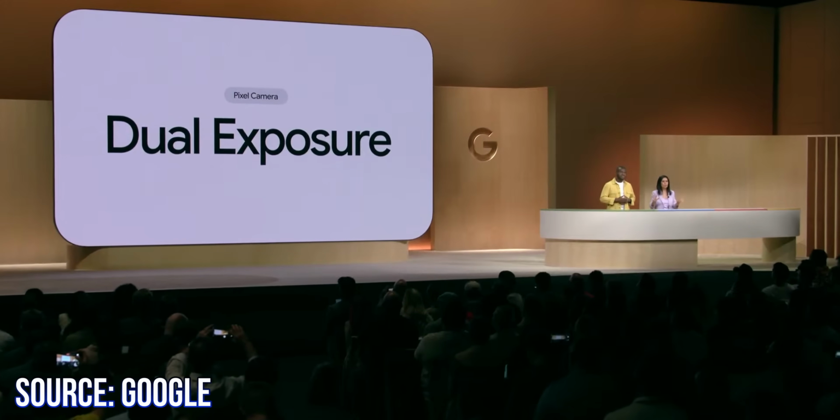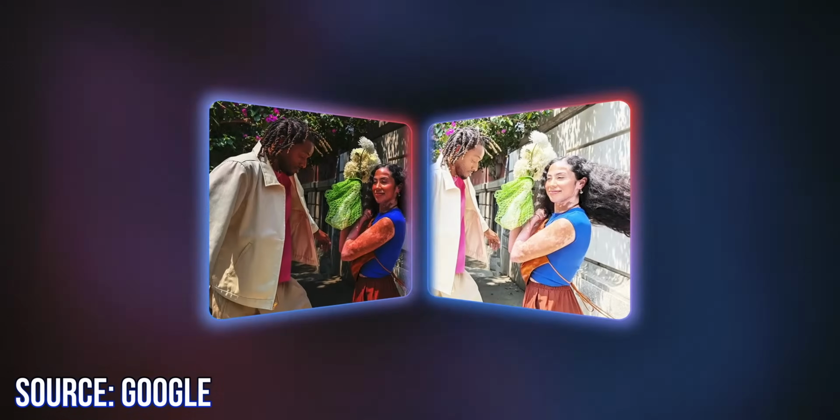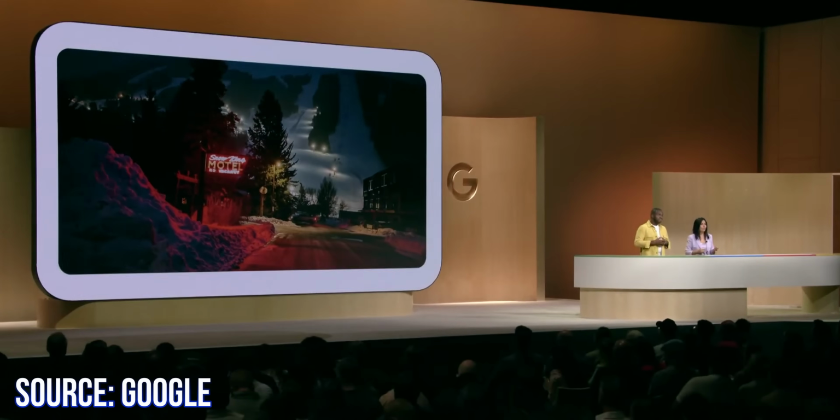What I'm super excited for though, as a content creator, is all the new video features, in which Google made a bold claim that it's the highest quality video on any smartphone, and if that's the case, I will drop my iPhone for that right away.